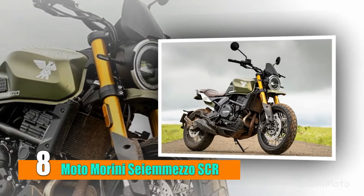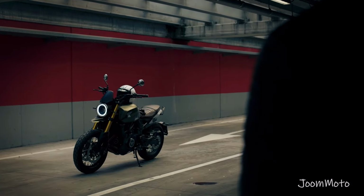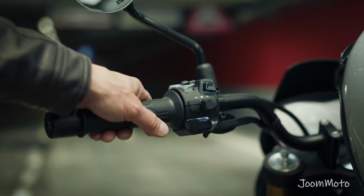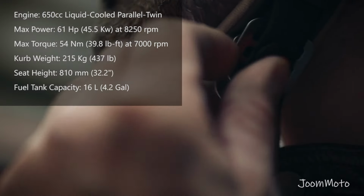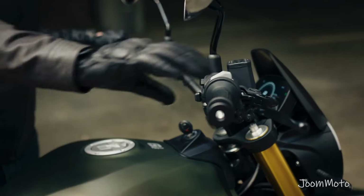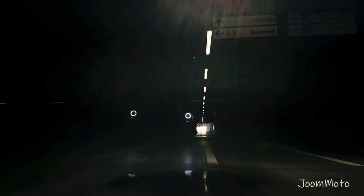Number 8. Moto Morini Sei Metso SCR. Sei Metso in Italian means 6.5. The bike is a scrambler, more off-road capable variant of the 6.5 models from the Italian origin brand. 6.5, because of its engine displacement, 650cc. The Sei Metso though is more Italian-Chinese, because the Moto Morini bikes are designed in Italy, but manufactured in China, by the brand's new owners, Dongfeng Vehicle Group.